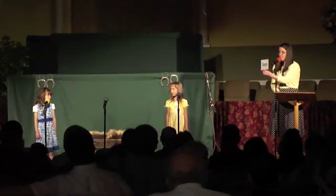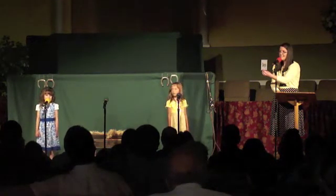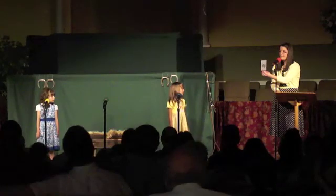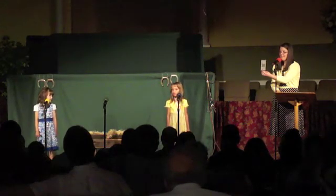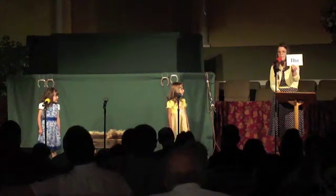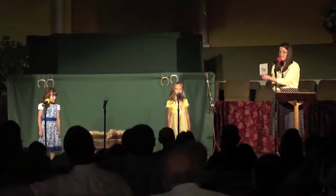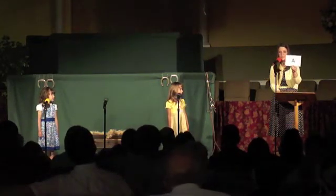Alicia? Say. It actually has an S again. So it's says. There you go. Got to add the S on the end. And this sight word is also taught to our K4s. The. Very good, Adriana. This is another one that's also taught to our K4 class.